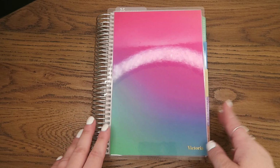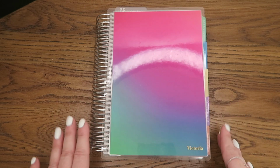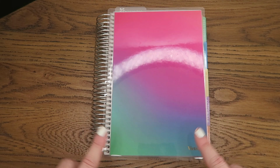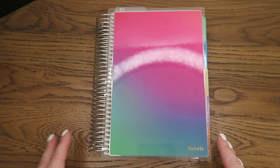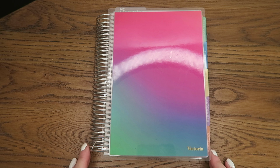Sorry about the ring light, it's just because the cover is shiny, you shouldn't be able to see that the rest of the time. And I believe this colourway that I've gone for is called Colour Blend, but I will put it on the screen if I've got that wrong. This is a new colourway that they have.